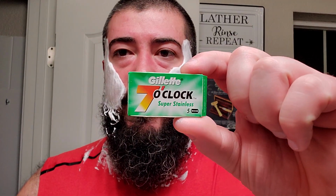So let's slap some blades into these, and we will get going. I think I intend on using these Gillette 7 o'clock Super Stainless greens. So I haven't taken any of the blades out. Perhaps I should have done that in pre-production, but I didn't, so now I'm going to race to do it right now. Bear with me. And I say pre-production as if there is much of a pre-production. There ain't. Okay. Now I gotta be careful at the same time. So, perhaps take a swig of your drink, or if you don't got one, go grab one. Because now we're making up for lost time here. And my lather's drying out, which I don't think is going to be much of an issue, though.